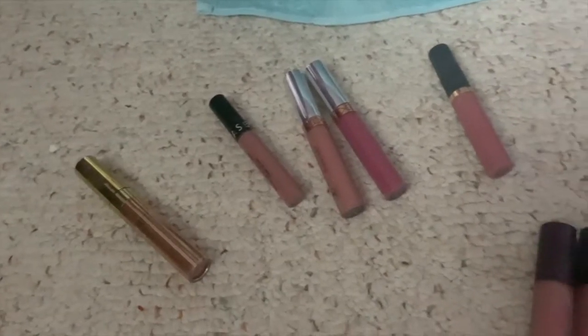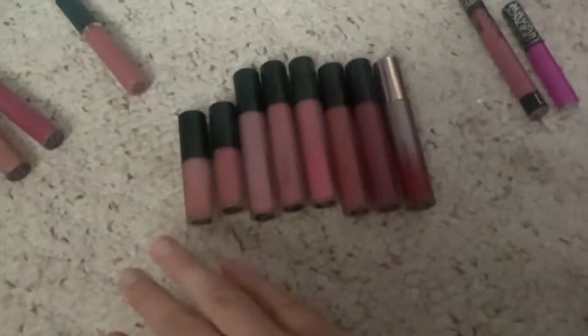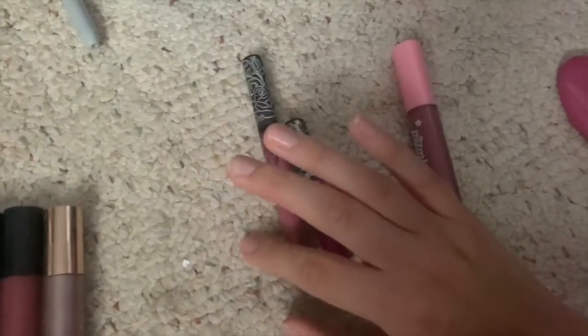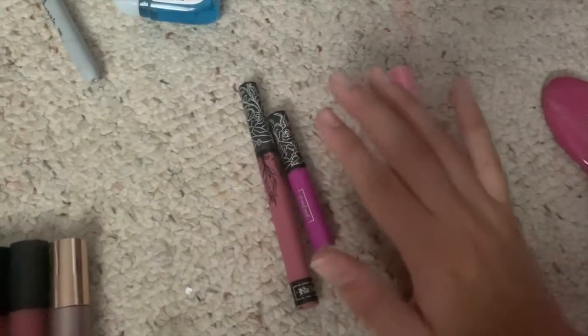I have Sephora, Anastasia, Tarte, Smashbox, Stila, Bare Minerals. You can tell I definitely love those at a time. Kat Von D, we don't like Kat Von D, so I probably will end up getting rid of these. Plus I never even was a huge fan of her liquid lipstick. I didn't really find it lasted like they said.